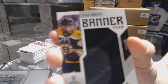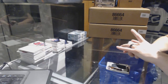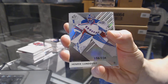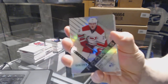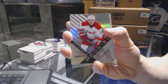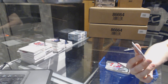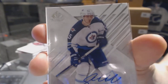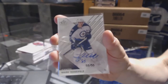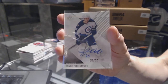We've got a banner year for the Boston Bruins, David Krejci. We've got a base rainbow, number to 234 for the New York Rangers, Henrik Lundqvist. Rookie rainbow, number to 219 for the Carolina Hurricanes, Sebastian Aho. And we've got a base card, numbered 55 of 55, with the autograph, for the Winnipeg Jets, Mark Scheifele.